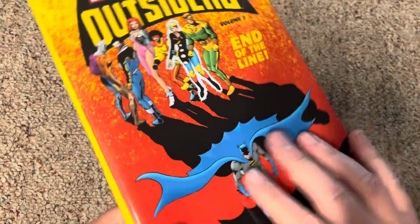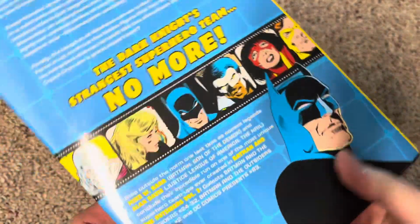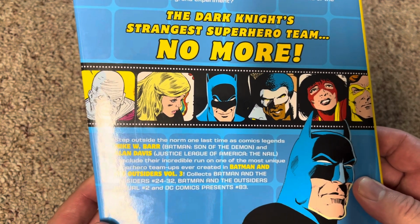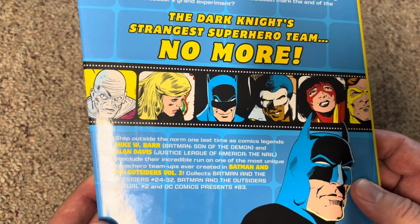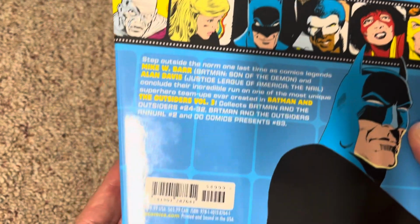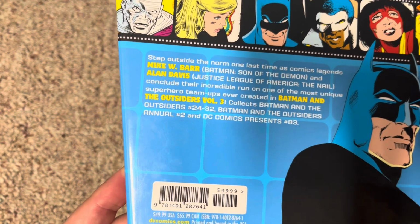Here's the front. There's the spine. And here's the back. This collects Batman and the Outsiders 24 to 32, Batman and the Outsiders Annual number 2, and DC Comics Presents number 83. At the time this was published, it retailed for $49.99.